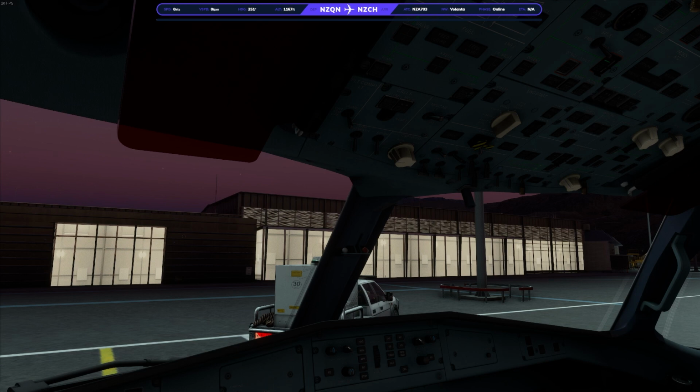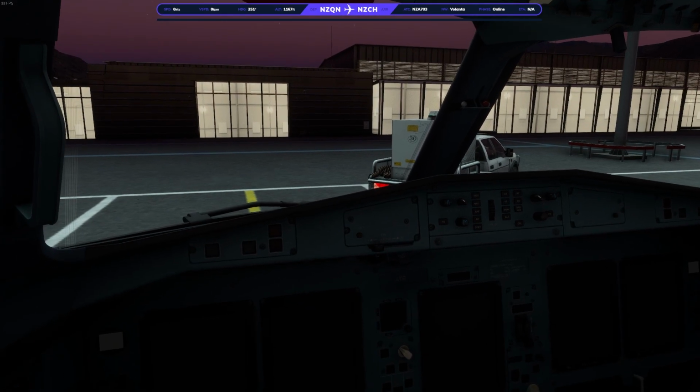So today we are flying from Queenstown to Christchurch. It's a pretty short flight, something like an hour, I think. Yeah, an hour and 19 minutes. So pretty quick flight. Give us plenty of time to talk about the plane. And we'll go from there.